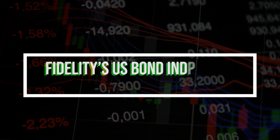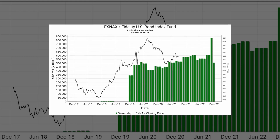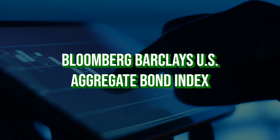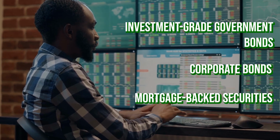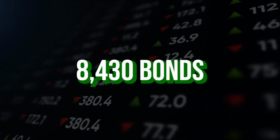Number 1. Fidelity's US Bond Index Fund, or FZROX. The first Fidelity fund you should buy and hold forever is Fidelity's US Bond Index Fund, FZROX. It is based on the Bloomberg Barclays US Aggregate Bond Index, which includes investment-grade government bonds, corporate bonds, and mortgage-backed securities. It currently holds approximately 8,430 bonds.